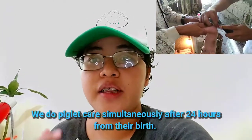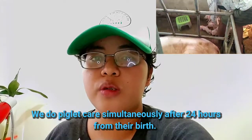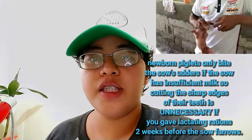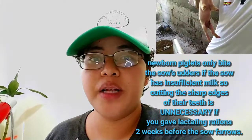So most farms, I would see that they do it immediately after birth, but based on experience and anecdotal evidence in our farm, we do it after 24 hours, not immediately after birth, because the evidence shows in the few researches that I did, that piglets only bite the udder of the sow, or the teeth of the sow, if the sow doesn't have milk.